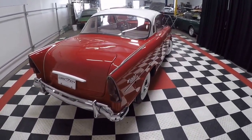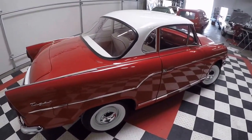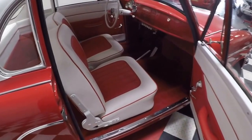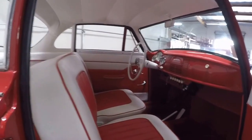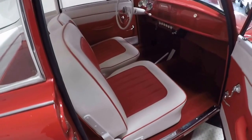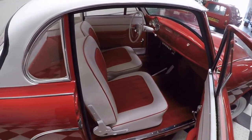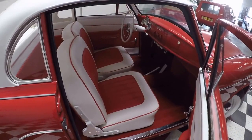still exist, fewer in this kind of condition, and you may be looking at the best one in the world. Absolutely beautiful period interior. Everything's new on this car. Carpets, headliners, paint. It's been mechanically gone through and checked out and updated and safetied. And this car is just an amazing piece of art.